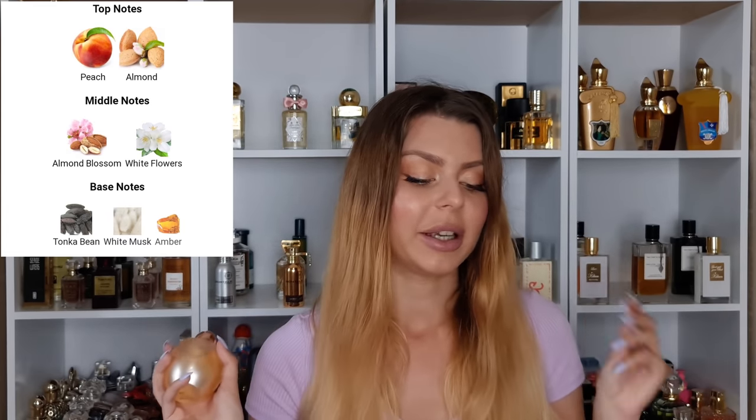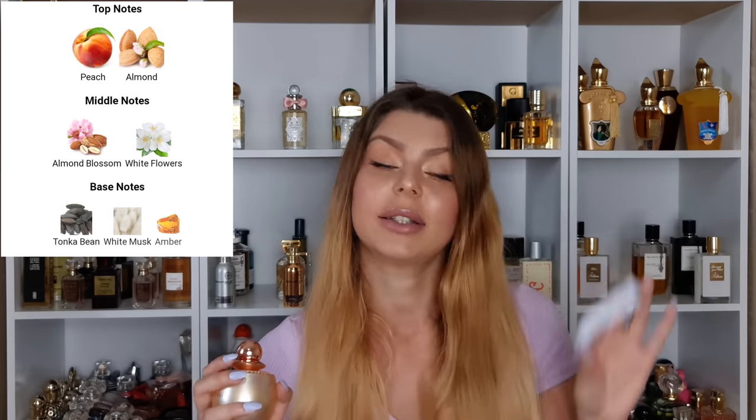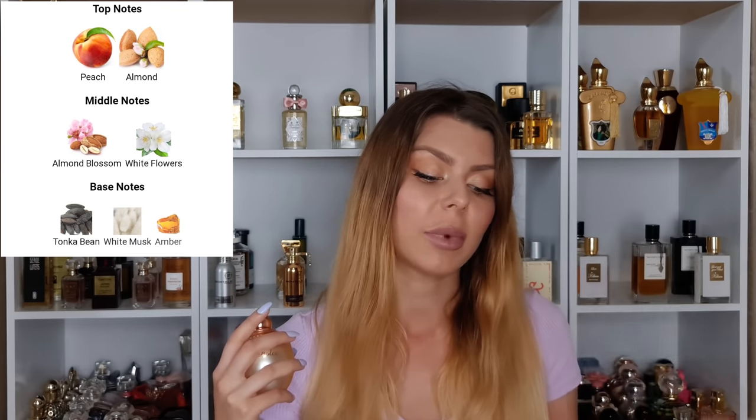Notes: we have opening peach and almond, middle we have almond blossom and white flowers, and in the dry down we have tonka bean, white musk and amber. This perfume is very weird for me because most people on Fragrantica were saying that they're getting the peach very, very strong, and it's extremely strong on the peach, and for me it smells like a fizzy pear. I don't know why. Some people in the comments were saying that they are getting apple. I can see that, but I'm not getting the peach. I'm getting pear. I have no idea why.